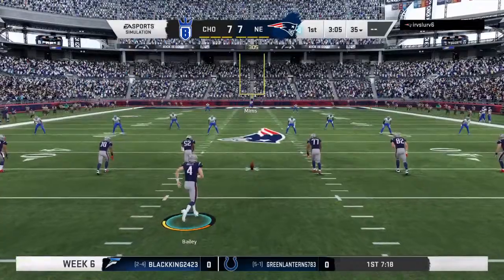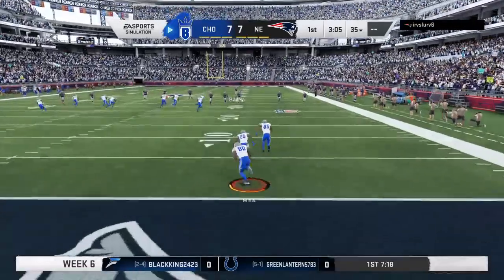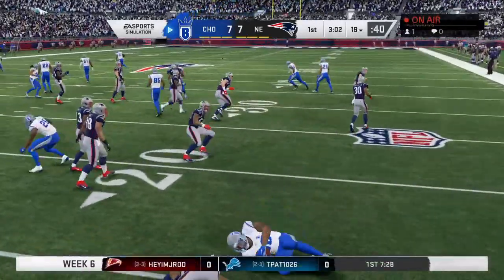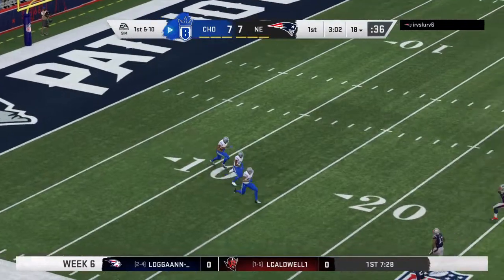So all even at 7 now as they kick it away. This fielded a few yards into the end zone. And the decision to bring it out is going to cost him about 7 yards all told as he's taken down back shy of the 20.